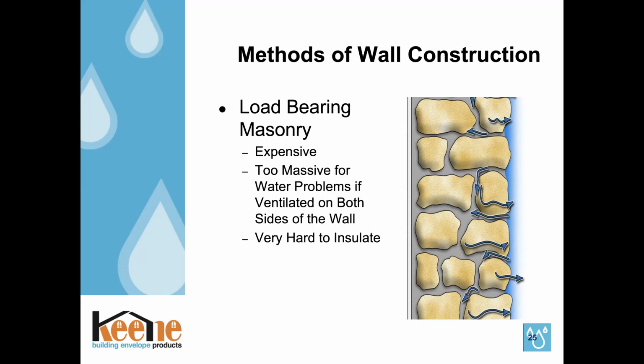We typically don't build with this type of system anymore, and especially residentially, because primarily the cost is quite a bit higher, and it's also very, very hard to insulate. So as the energy codes change, the requirements on insulation are getting greater, and it's harder to achieve that with this type of construction.